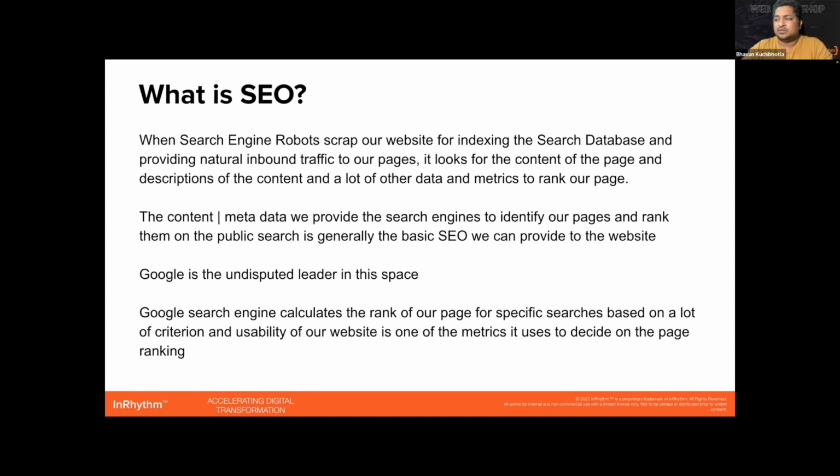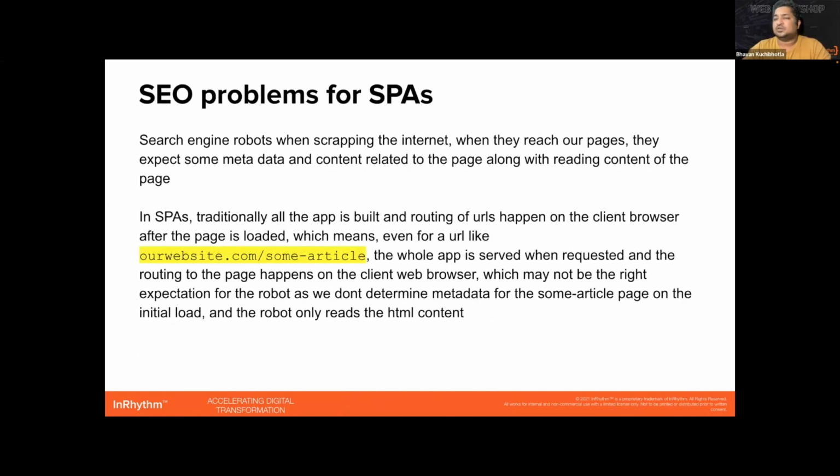And usability of the web page is one of the major metrics that they consider. It has a definite weightage. How much, we don't know. It's obviously proprietary, and that will affect the page rank. And now we understood what is SEO. Now let's look at the problems of single page applications in terms of SEO.